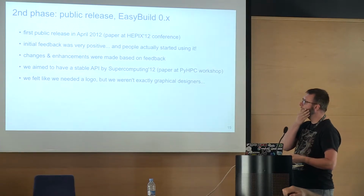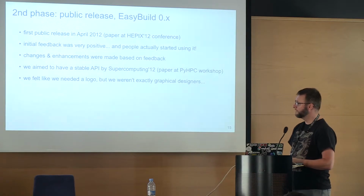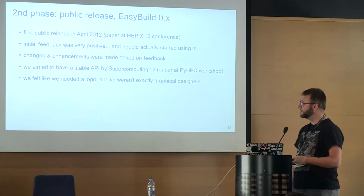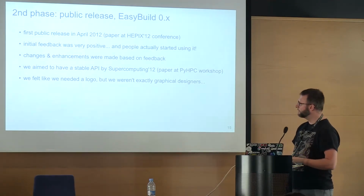We had a first public release in April 2012 because we were crazy enough to write a paper on EasyBuild for the HPCS conference. Initial feedback we got was very positive, so people were finding out about the presentation and contacting us afterwards and saying, how do we start using this? Because we had zero documentation back then. And people actually started picking up on it, which was already a bit surprising for us. They gave us feedback, we improved things a bit based on the feedback.